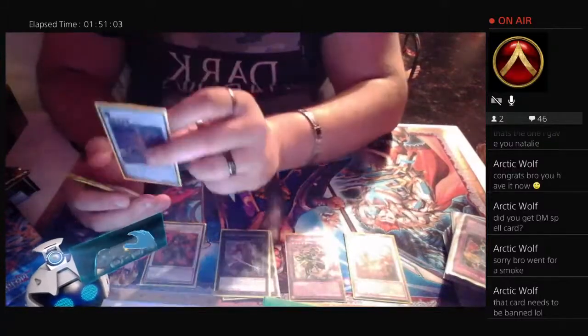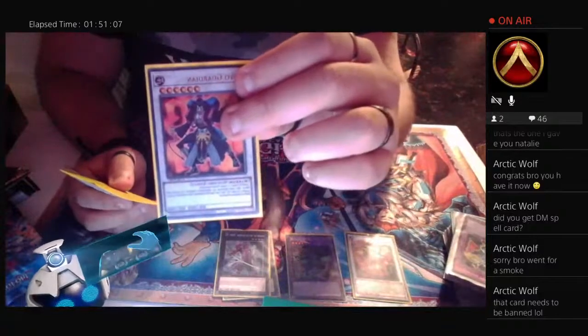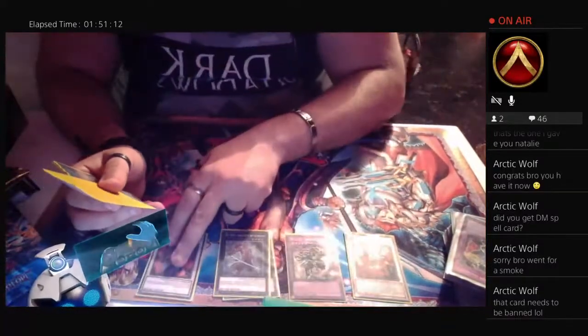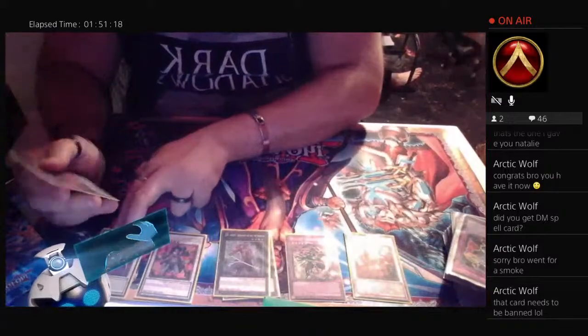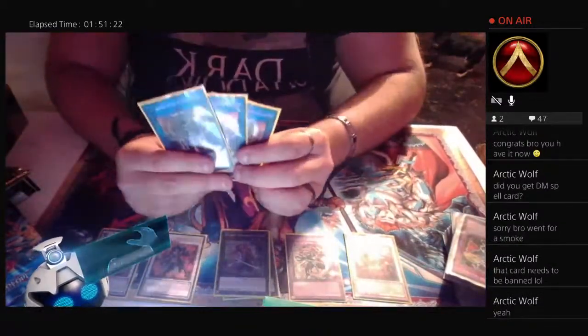Goyo Guardian. This one, by any chance. Is it because it can nick off the opponent's monsters? By any chance? Yeah. And last three.